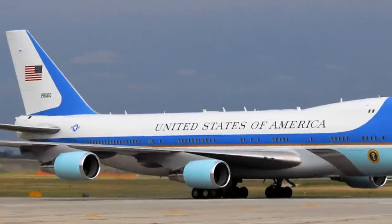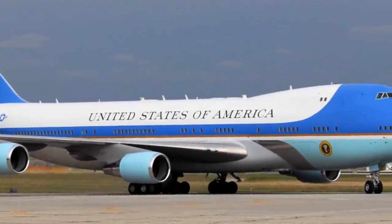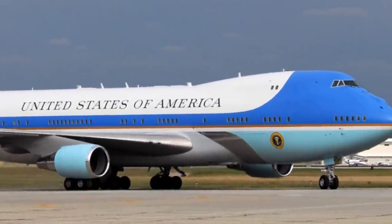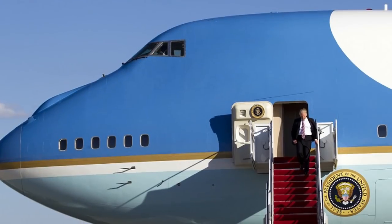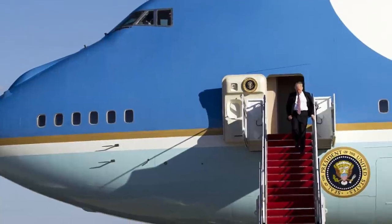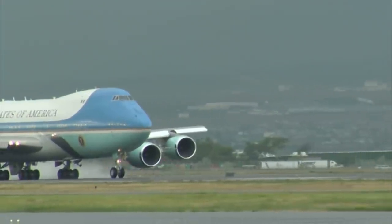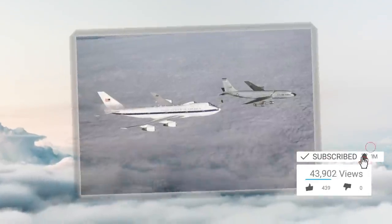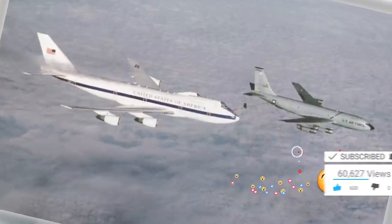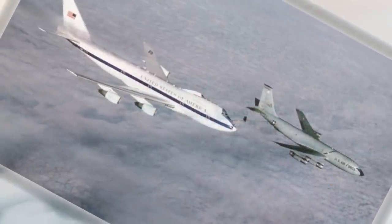Interior floor square footage measures 4,000 feet, and there are three stories in this place. It has plenty of space for government officials, the First Lady, her stuff, the whole Trump family, and typically carries enough food for 100 people. It has enough gas on board to travel halfway across the world, but that won't limit it by any means. Capable of refueling in midair, it has unlimited range on planet Earth, so keep an eye out if it comes to a town near you.